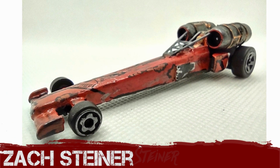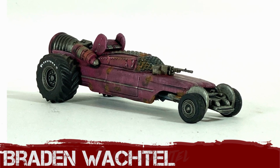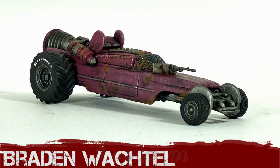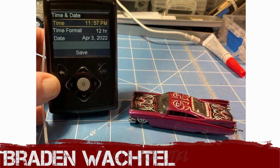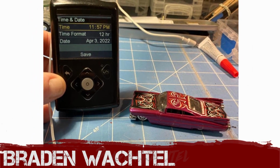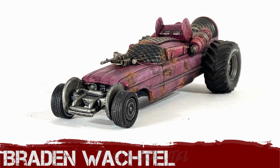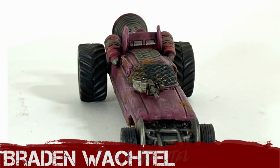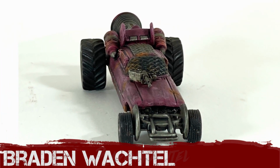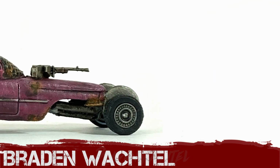So the next one I want to look at is by your friend and mine, BRADEN WACHTEL, with his nice big chunky Cadillac that he's stretched out, thinned down, and turned into this muscular beast with Firestone tyres. Oh, I love it. Absolutely love it. The pink is nice as well, and the patches of rust do work. I wish I could see the headlights on the front, but I know that they're obscured. It's just one of those personal preference things.